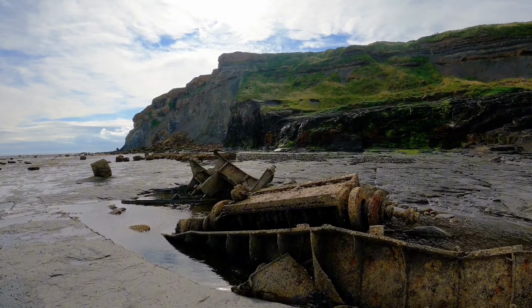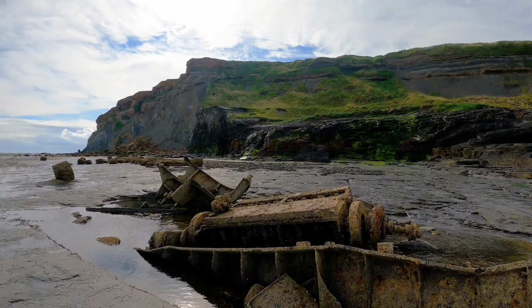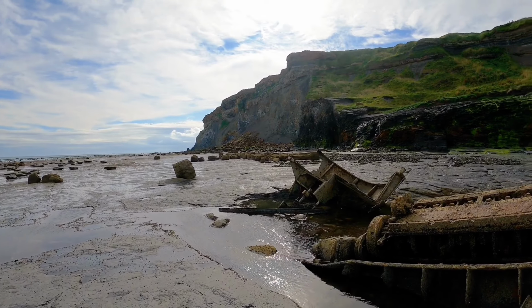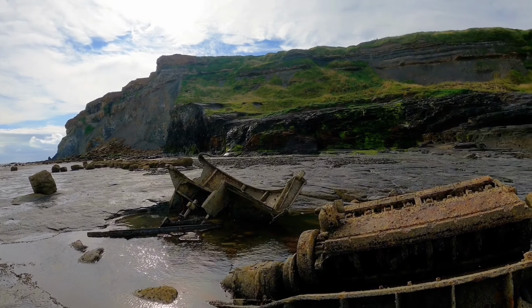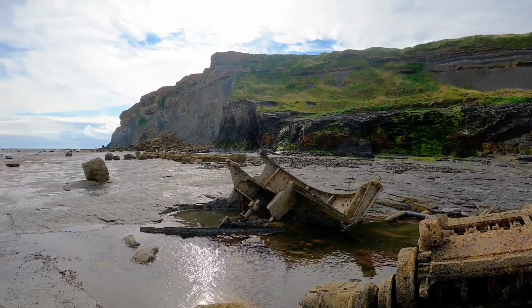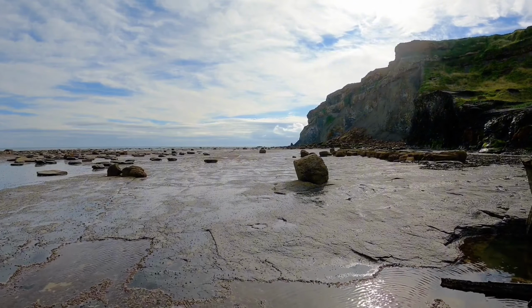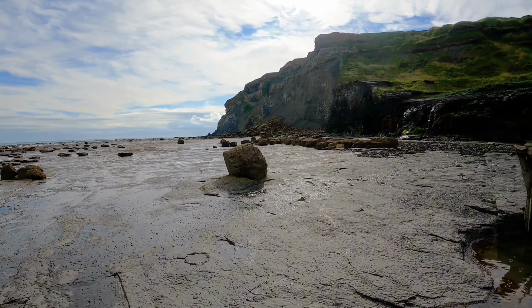Look at that. What on earth is that? Don't know what it is. It looks like part of the engine block or something, doesn't it? So, yeah, there's bits of it left around. I think it was shipwrecked in 1976.